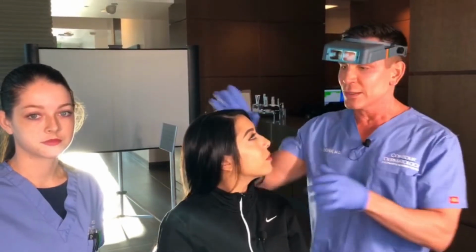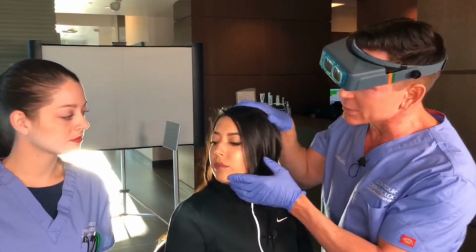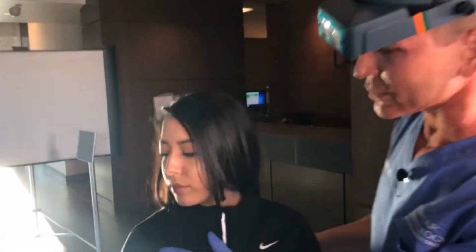Good morning, everybody. Today we're going to be talking about using fillers for nose augmentation. With the fillers, I think it's really a great non-surgical technique to perfect or fine-tune noses. It's really good if you have a little dent in your nose or just a little small depression. We're going to look at Gabby today, and let's have Gabby turn to the side.